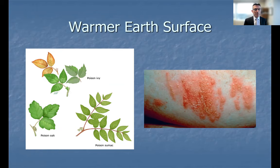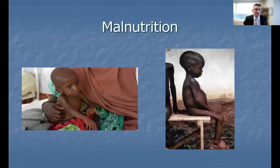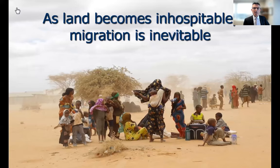Well, hot places get hotter and crops fail. And of course, what does that lead to? Unfortunately, malnutrition with its many different clinical signs. There are so many different clinical syndromes associated with specific nutritional deficiencies, but overall nutritional deficiencies can lead to marasmus and kwashiorkor, as we see in these pictures here.